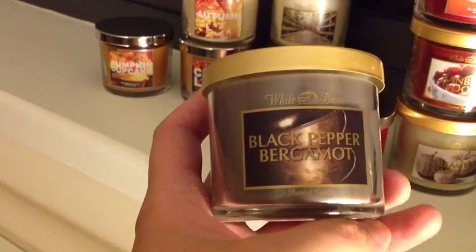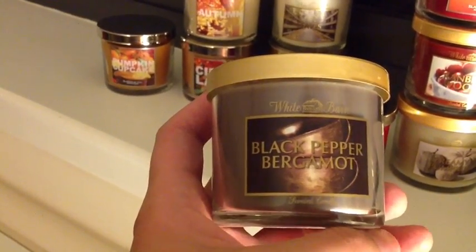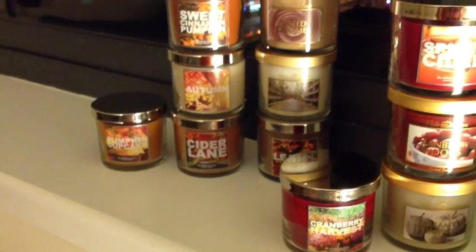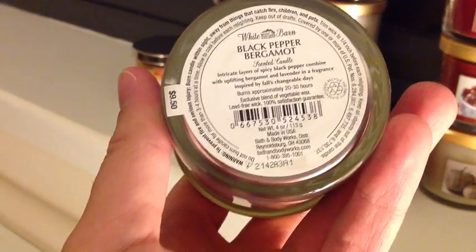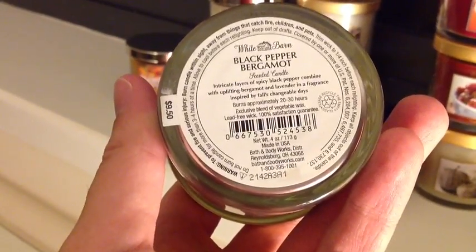I like that they're doing the conceptual, more higher-end, complex fragrances with their lines. Oh, and I just love it. It's somewhat cologne-y, but it's not a cheap body spray cologne. Whew, man, that's good. The notes on this one are intricate layers of spicy black pepper combined with an uplifting bergamot and lavender, and a fragrance inspired by fall's changeable days.